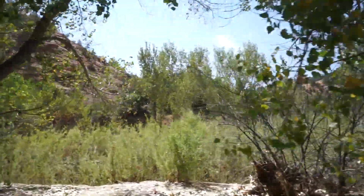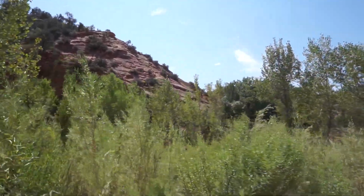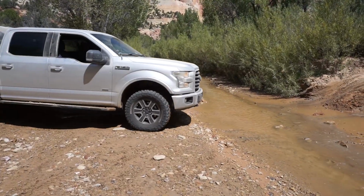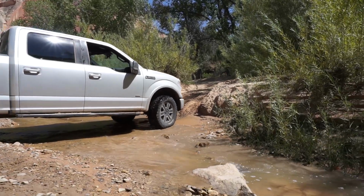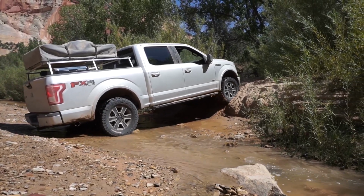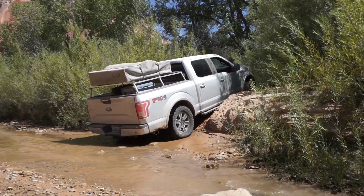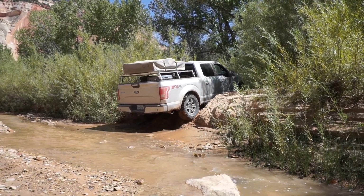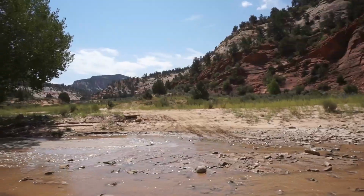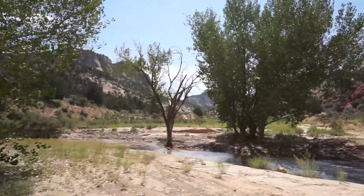There's still some pine trees trying to go in here. I apologize, everybody. Rustin cannot make up his mind.